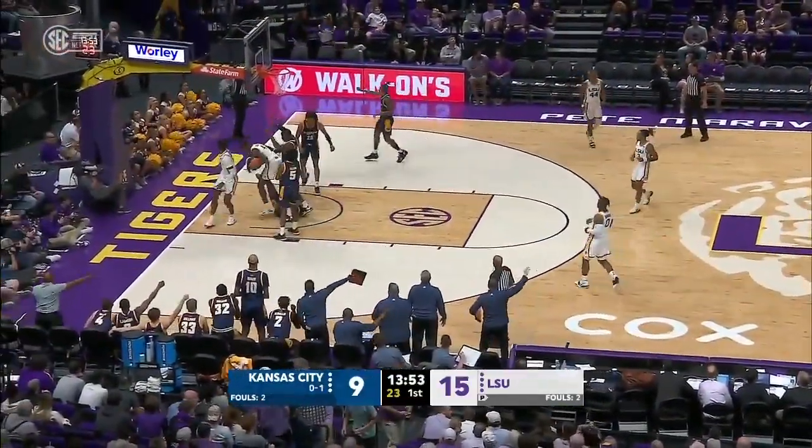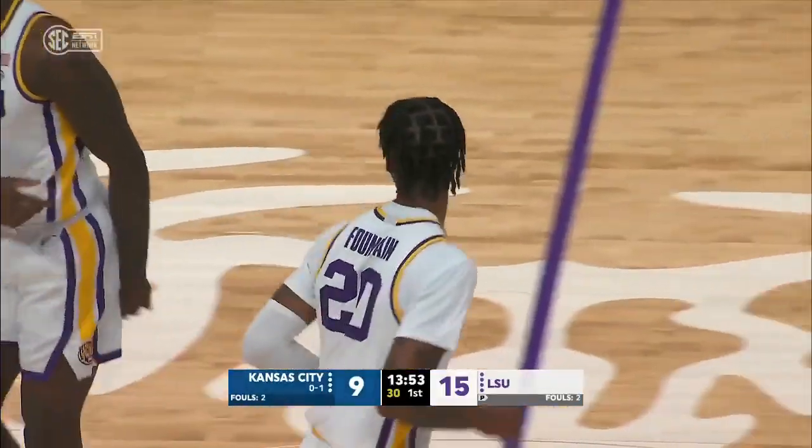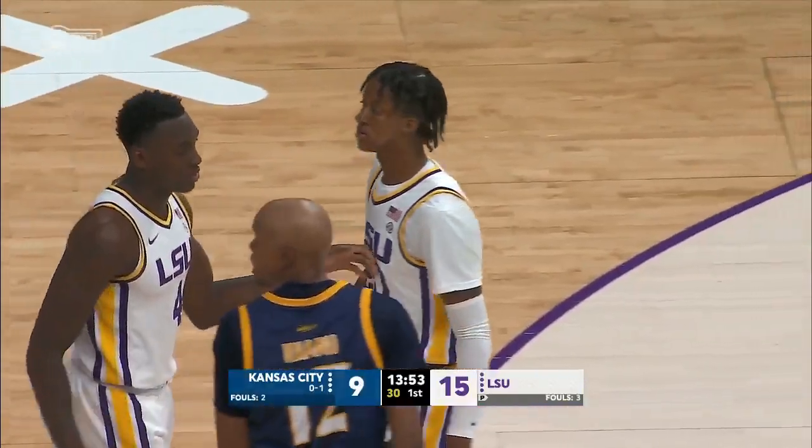Fountain drops it off late. There's a collision and an offensive foul. And Derek Fountain just waited too long to drop that one off. He had the pass over the defense, had a two-on-one situation. Drop it off to his teammate earlier across the lane, he could have avoided that charge.